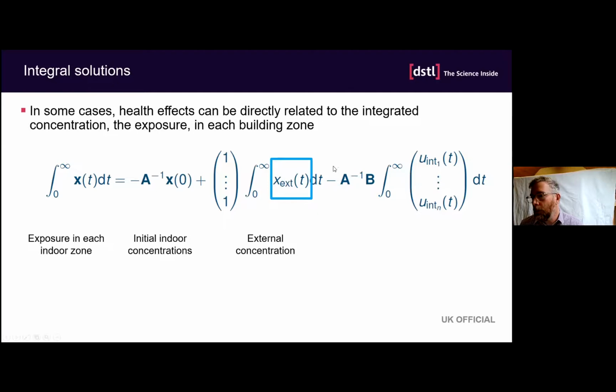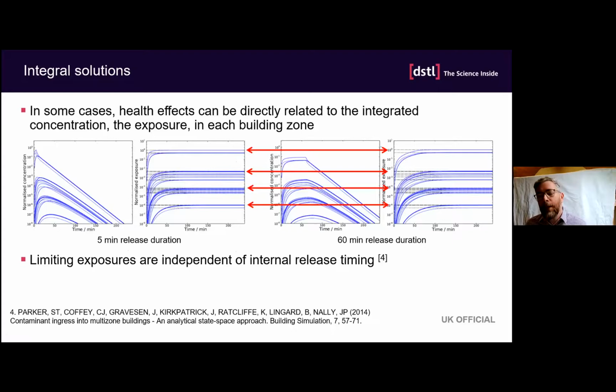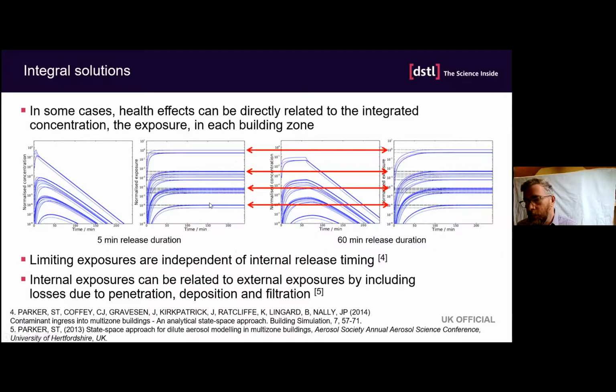And then the mass is released inside the building. When we do that, we can show that we can take some shortcuts in some cases and see that the limiting exposures, by which I mean if you stay in that space for long enough, although those concentrations look very different for a short or slightly longer release, these exposures tend to the same value. And we can relate internal exposures to external exposures as well.